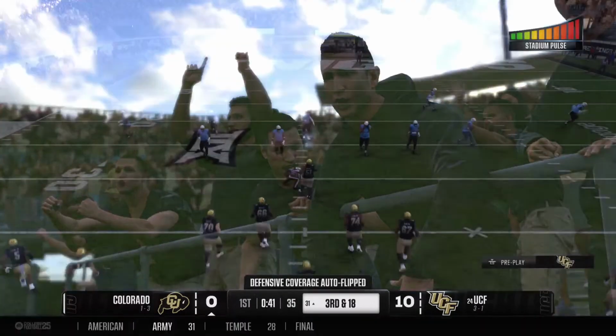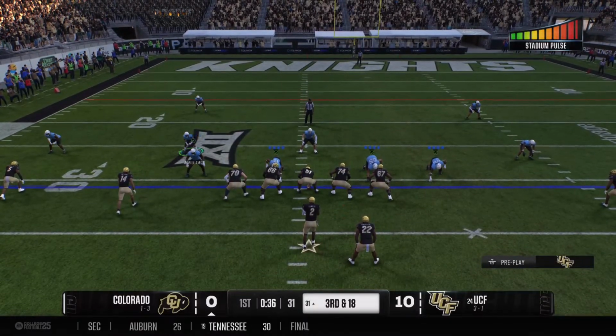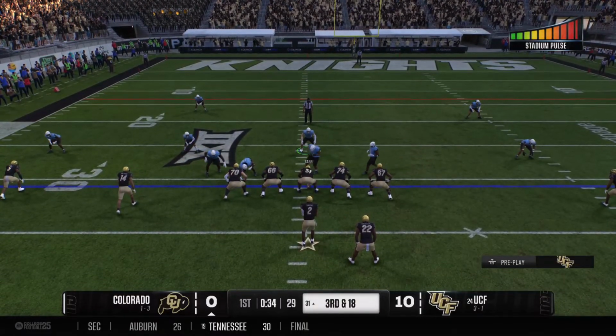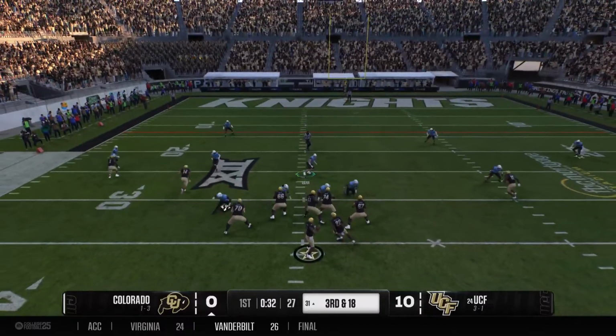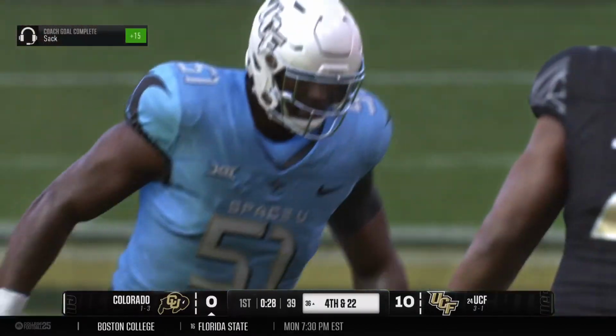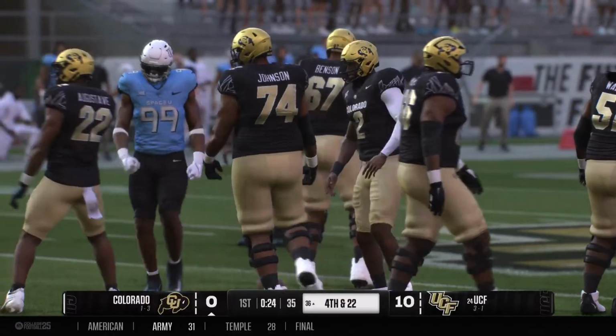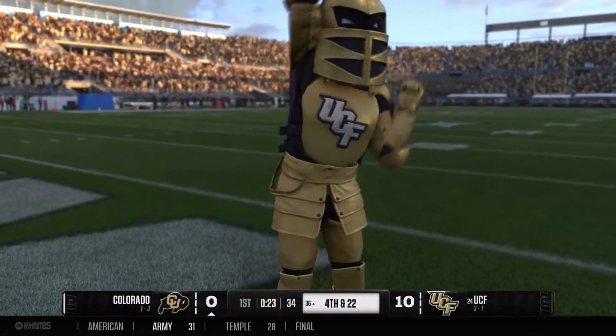And after that last sack, man, you could just see it. They are feeling themselves. After pitching a shutout last week, after dominating early in this game, it just seems like they're playing with a different aggression. And here comes the pressure, and there he goes down again. Man, this defense has been so impressive to watch.